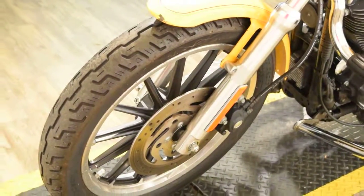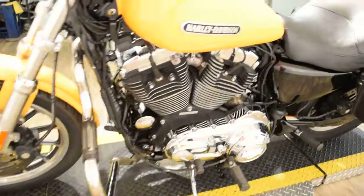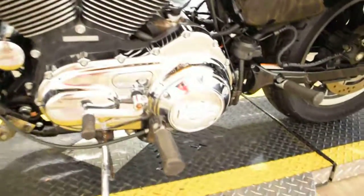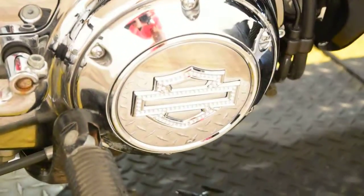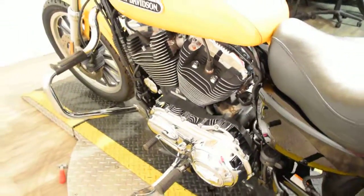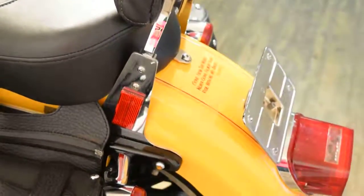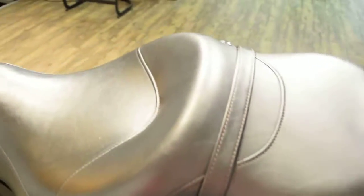If you're interested in this bike or have any questions, call us right away. Our number here is 847-526-0500. Or you can come in person, check out this bike and all of our other inventory. Our address is 315 North Rand Road in Wauconda, Illinois.